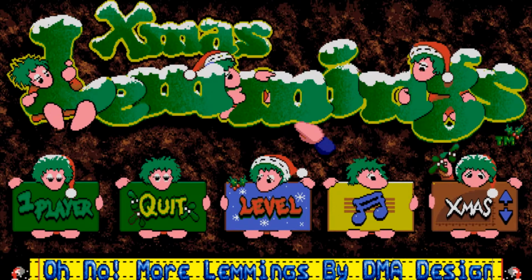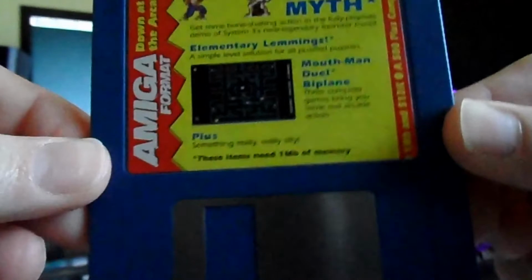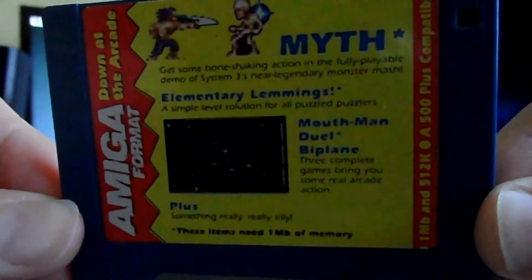So that's the Xmas Lemmings demo on Amiga Format cover disc number 30. And a very nice message there from the programmers at the end. But we're going to just go forward now to the cover disc number 33.